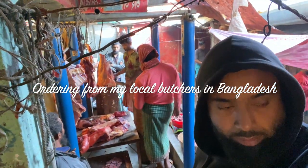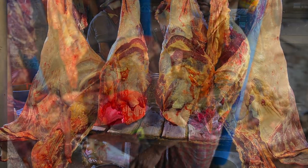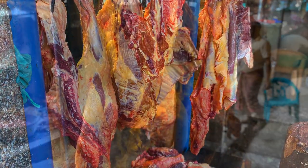Something a little bit different today. I've been cooking cow, sheep, chicken, etc. So today I'm in Bangladesh, Bishwanath, Sylhet, at the local butchers. I'm just going to show you how they do what they do in Bangladesh, proper Bengali style.